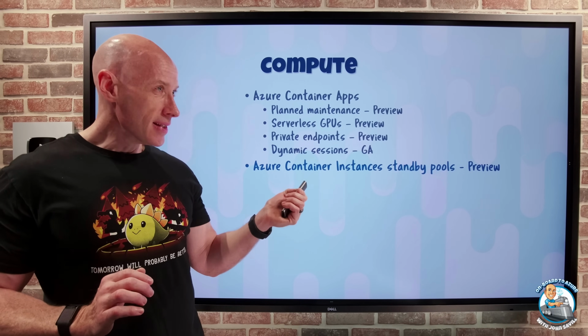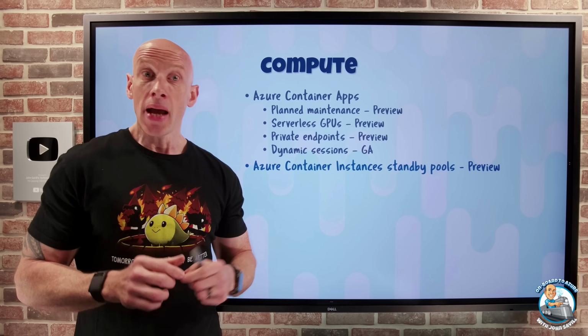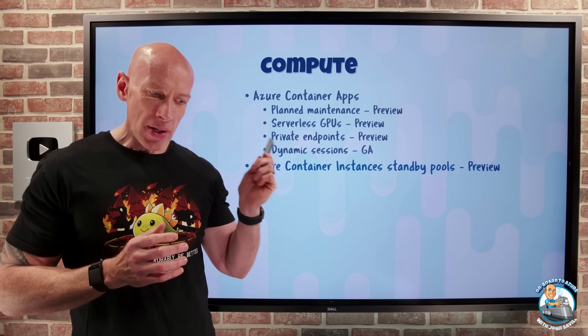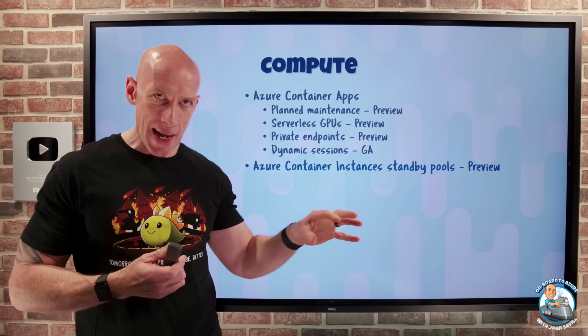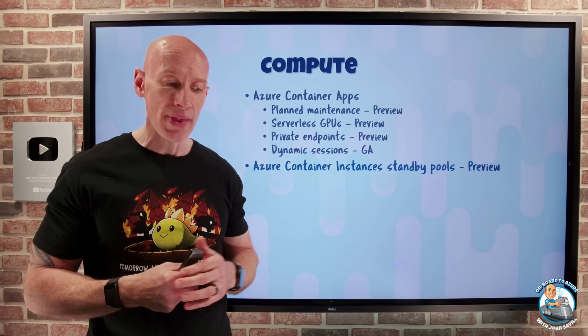Azure Container Instances, which give me that ability to really, it's a container as a service. I have my Docker image, I just want to run that. And I can use container groups, so I could group certain ones together in a process. But now what it's going to let me do is have a standby pool. So it's a set of pre-provisioned capacity, which I can then allocate to the various container groups that I want to spin up. So it will be available that much faster.